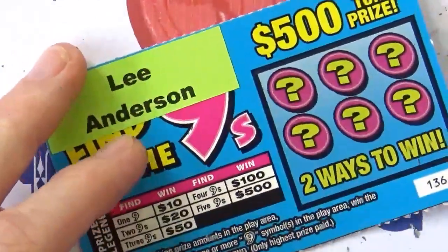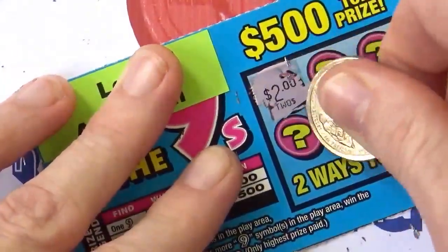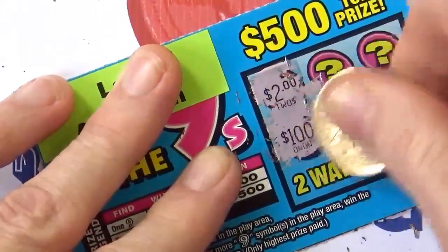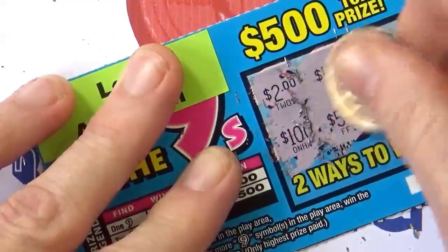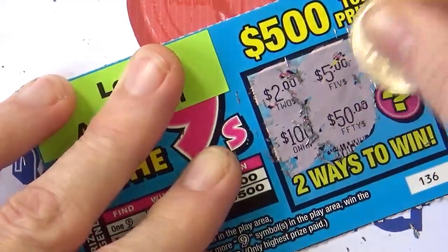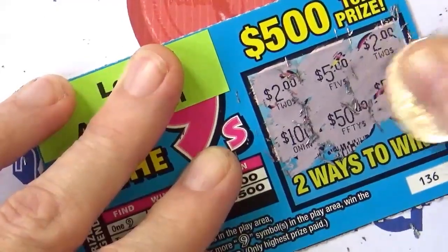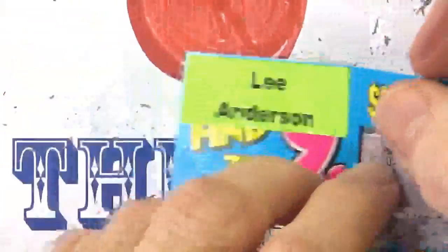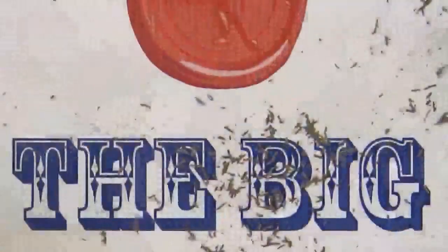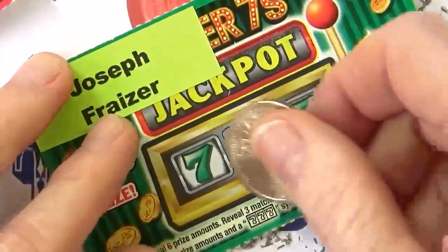Lee Anderson. 2, 100, 5, that's a 50, a 2, and a 50. Nope. Nothing there. Is there an extra prize for Lee? No extra prize for Lee. Sorry, Lee. Joseph Fraser, atomic airplane maker.